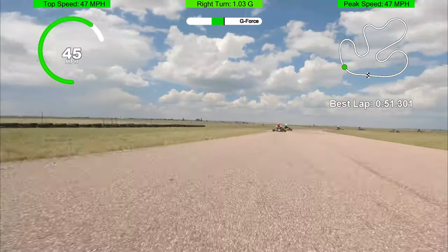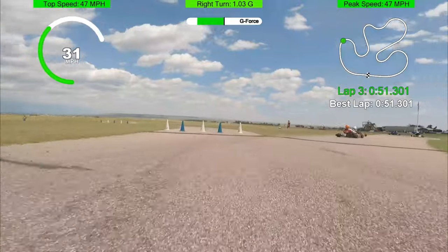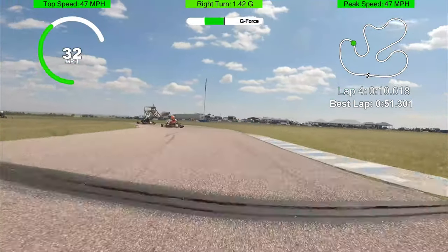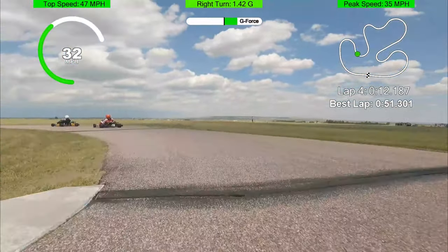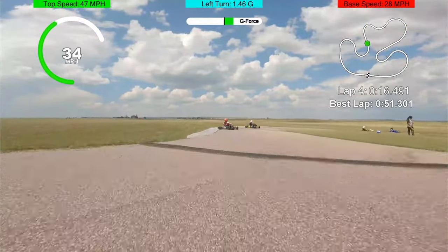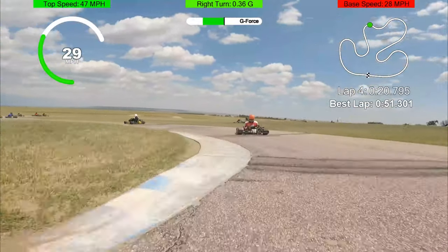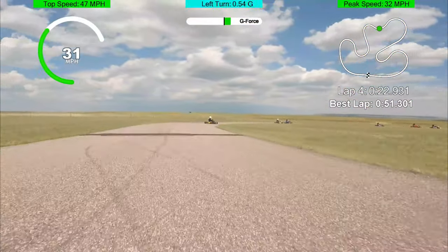Another lap down, we're three laps in. This is a 16 lap race. So this corner right here for the longest time plagued me until I got advice from Tyler, who's also racing for Point Karting, another Tyler.